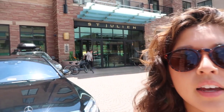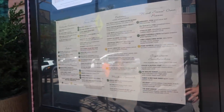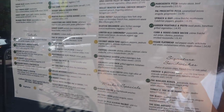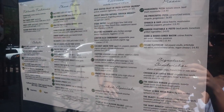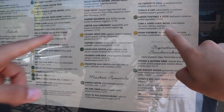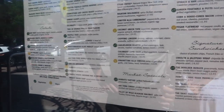The hotel we are staying at is the St. Julian Hotel, and they have a restaurant in the hotel called Jill's. And what were you gonna show me? Yellow means vegan. Oh, so they have a bunch of vegan options. We're gonna eat here on Friday. That'd be cool. They have flatbread. Ooh. The coconut green tofu was good. Yum, jasmine rice. So we came here last year and everybody keeps recommending we come back.